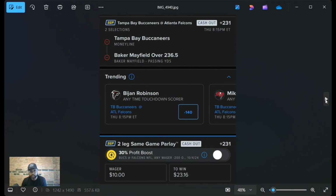So in this example here, just starting off, we have the Tampa Bay Buccaneers. We took them on the money line, and we also took Baker Mayfield's passing yards over 236. So you see here, this is a two-leg same game parlay. Anytime that you add on additional legs to your parlays or any additional bets inside this total wager, you increase the odds. So the odds go higher, you can win more, but it's a less likely chance you're going to win that bet, because the way the parlay works, if you have five legs in your parlay, all five legs of those bets need to hit in order for you to win the entire bet.